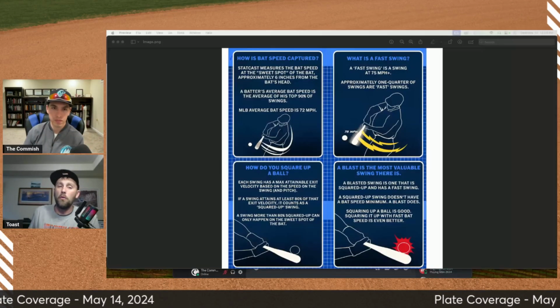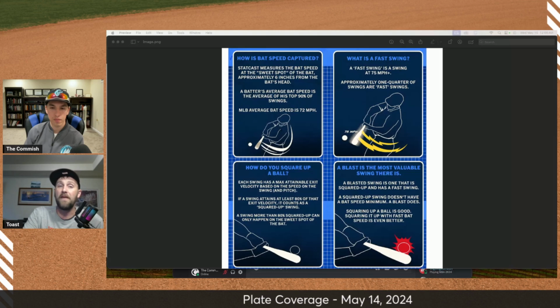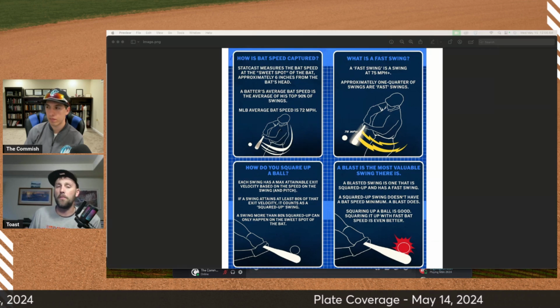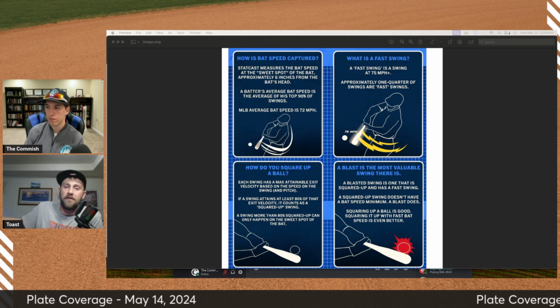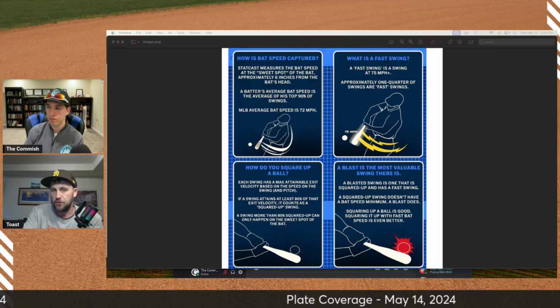So they're going to be capturing bat speed, which is essentially the sweet spot of the bat, where and how it hits the ball, and obviously how fast a swing is. A fast swing in Major League Baseball is anything over 75 miles an hour. They track how well you square up a ball. They have this thing they call a blast, which is the most valuable swing there is. A blast is a swing that is squared up and very fast. It doesn't happen very often. Obviously the better players do it more often.